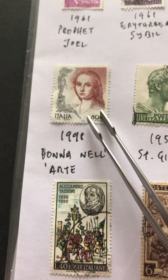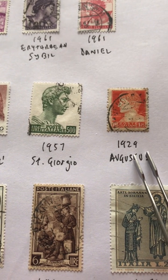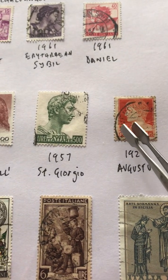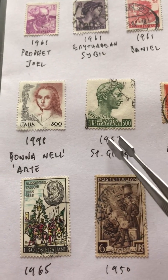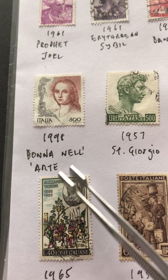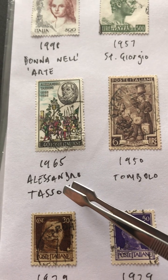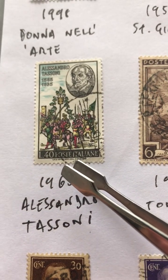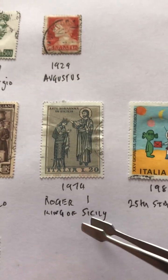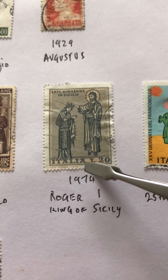And again, more room. Here we have odds and sods people, basically. Augustus Caesar, that is. Well, why not celebrate Augustus Caesar? He was the king of the Romans, wasn't he? Caesar. And a god. Donna Nella Arte, St. George. Tassoni, whoever he is. I think he's something to do with, by the look of it, war. Usually war. Tombolo. And Roger the First, King of Sicily. I mean, that would be fantastic if you could be Roger the First.